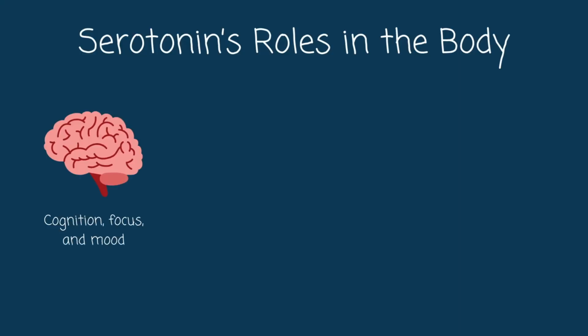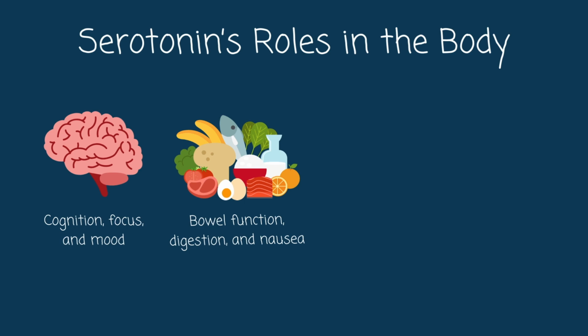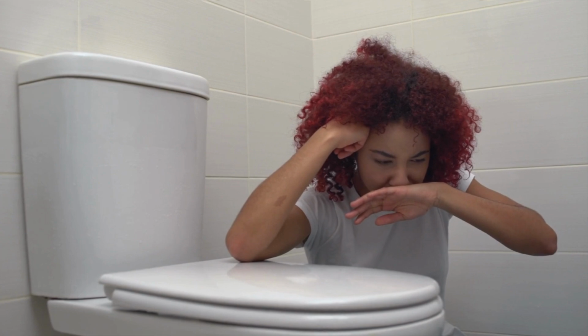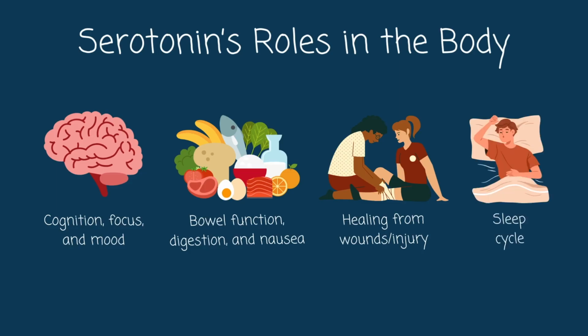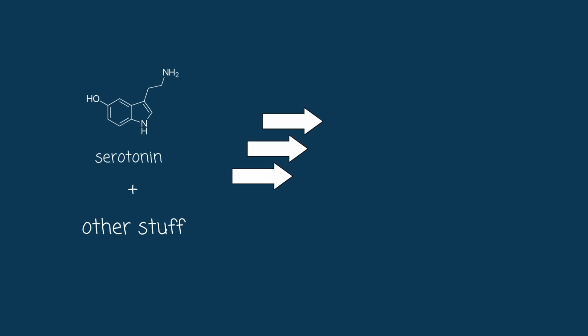Feeling down or sad or just mentally off? Well, it helps with cognition and focus and mood regulation. Just ate a meal? It also helps control appetite and bowel function. And if you ate something bad, it also speeds up the process and contributes to nausea, so you can get it out of you. Got injured? It instructs the arterioles in your body, those are the tiniest of blood vessels, to narrow and restrict blood flow so that you don't bleed out. Issues with sleep? It works with other biochemicals like dopamine and melatonin, yes, that melatonin, to regulate your sleep cycle. In fact, you need serotonin to produce melatonin.